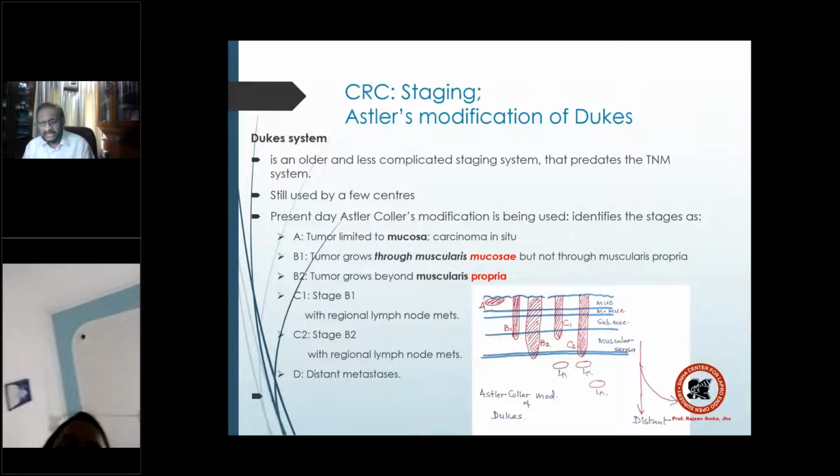So this is a very easy to remember classification, and it has gone through a number of modifications since inception. And the one which is now being followed is what is known as Astler-Coller's modification. Just remember Astler-Coller's modification of Duke's classification, right?